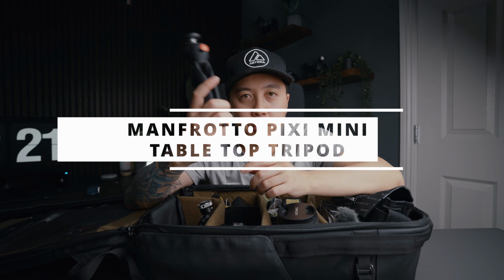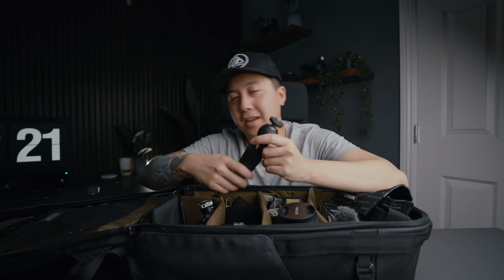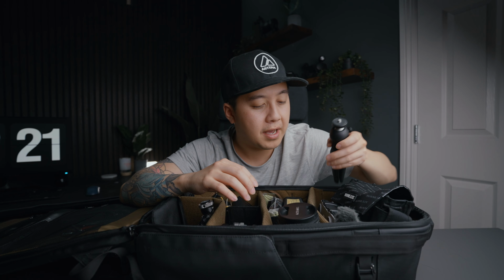Now back to the room. Next, we're moving to this little Manfrotto tripod. I always keep this on hand just in case I need to just plug in my camera, do some vlogging, or I need to prop my camera onto something. This right here, really cool and convenient to have.